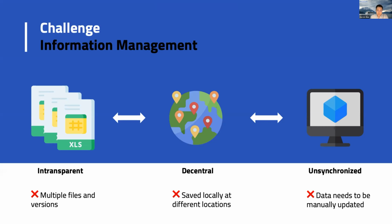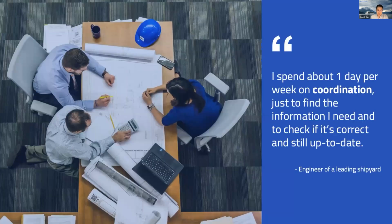Just a quote from some of the professionals we have talked to in the shipbuilding industry. So how can you actually quantify this problem? An engineer of a leading shipyard told us he spends about 20% of his time on coordination, really just to find the information he needs and to check if the data are still correct.